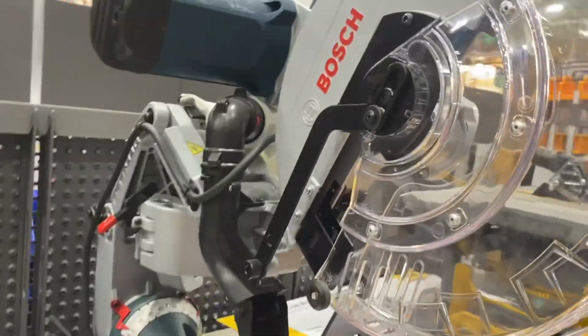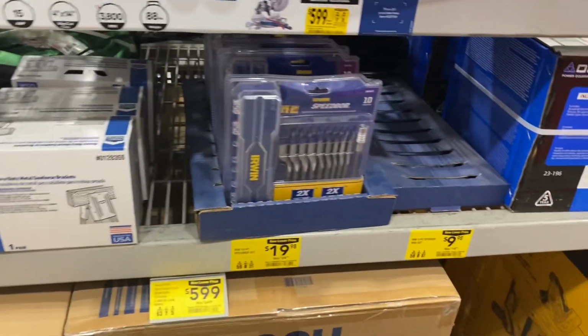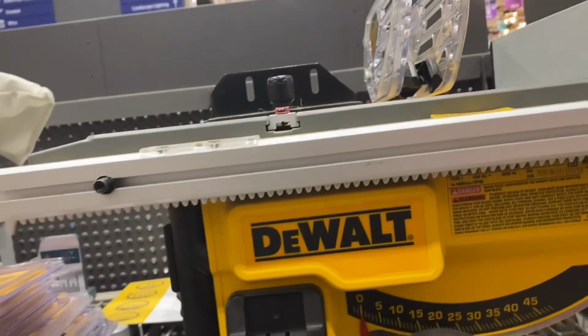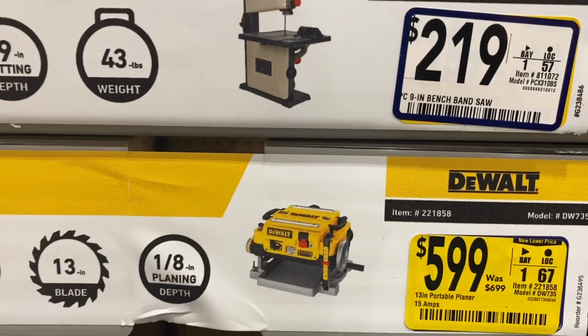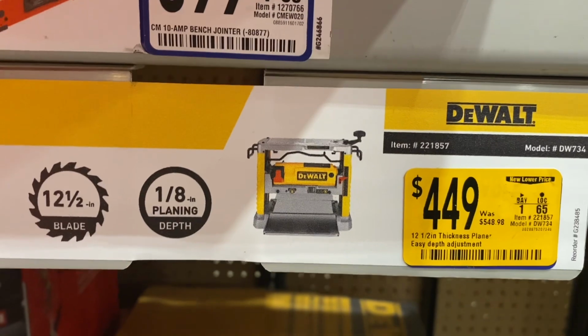Here they have this Bosch. They have it on sale right now for $599, down from $649. 12-inch dual bevel glide miter saw. They still got the job site table saw for $299, down from $399. And they got the planer on sale too, the 3-blade planer. The DW735 is $599, down from $699. And the 734 is $449, down from $548.